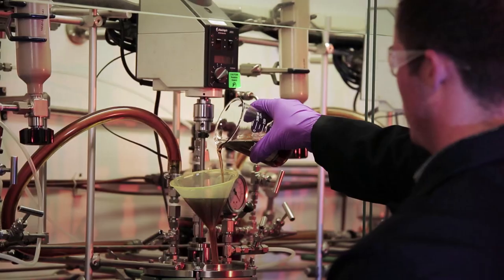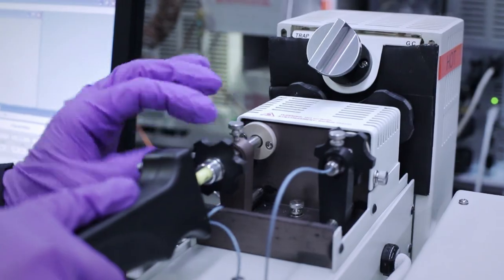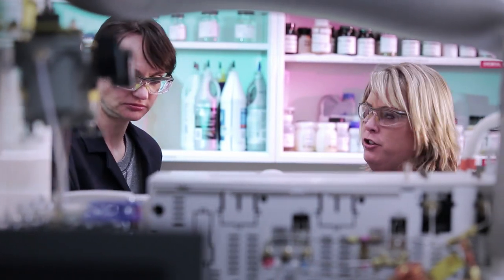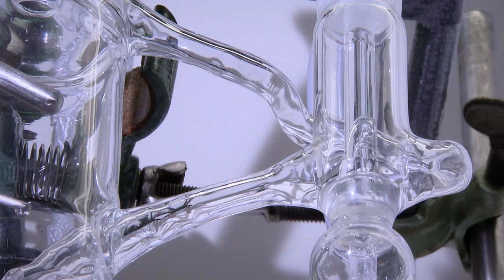Today, with major business drivers like emissions regulation, fuel economy, and competitor differentiation, all forcing a rapid refocusing of priorities, lubricants take an increased significance as a design parameter in the automotive industry. Grounded in a rich heritage of 20th century methacrylate chemistry, we continue to build, bend, and blend new molecules to satisfy rapidly evolving needs of a 21st century lubricant industry.